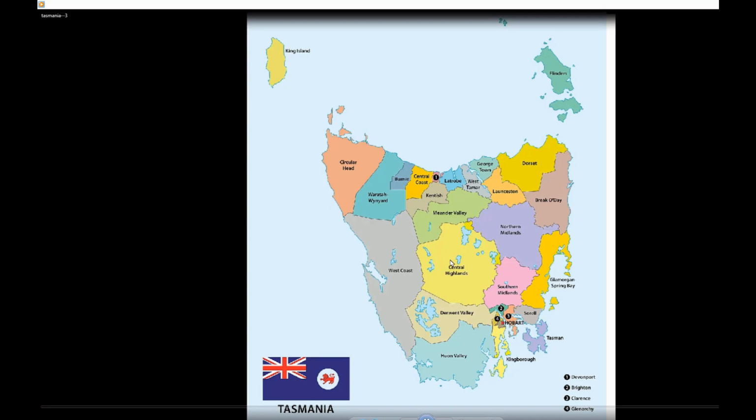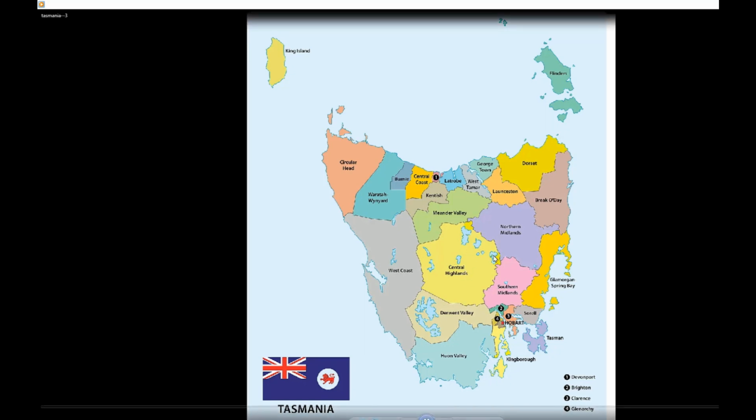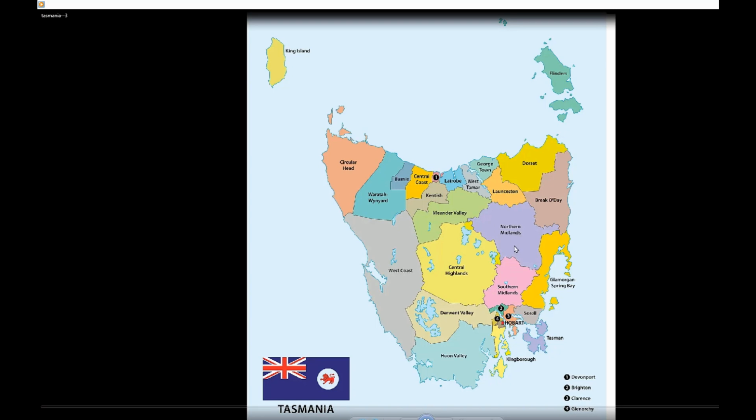The Central Plateau, also known as Central Highlands, is an elevated region, about 3,000 feet above sea level. It's got a bunch of alpine vegetation and several glacial lakes here, as you can see. The Midlands, your southern and northern Midlands, are basically flat, good agricultural landscape. They're a little drier and warmer compared to the West Coast, so this is where the farming would be. And the East Coast, you can tell, it's the coastline, the white sandy beaches, the mild climate.